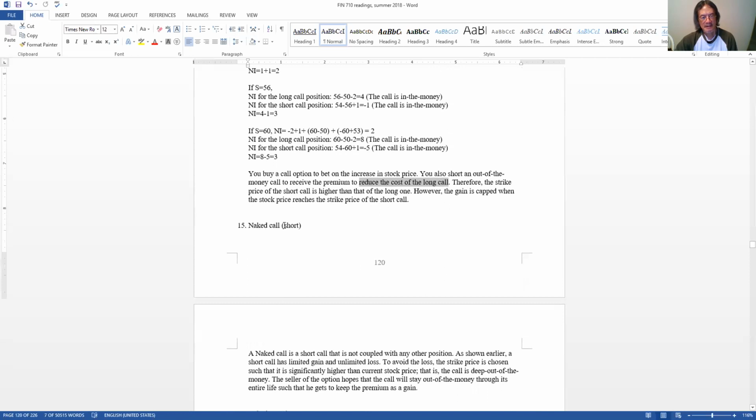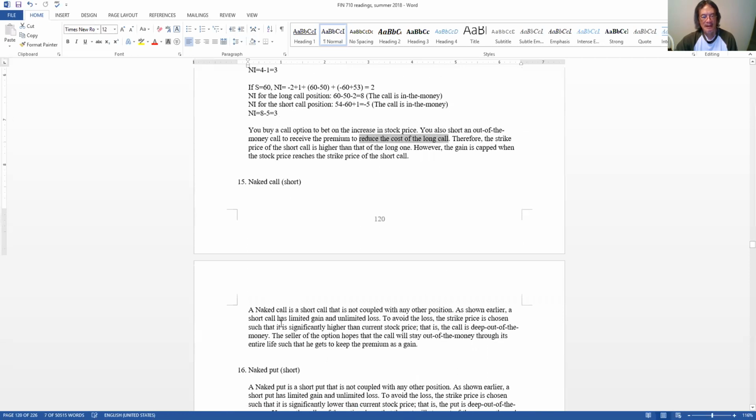The next one is the naked call. A naked call is a short call that is not coupled with any other position. So just that short call alone. A short call has a limited gain and unlimited loss. To avoid the loss, the strike price is chosen such that it is significantly higher than the current stock price. In other words, the call is deep out of the money. The seller of the option hopes that the call will stay out of the money through its entire life, such that he gets to keep the premium as a gain.